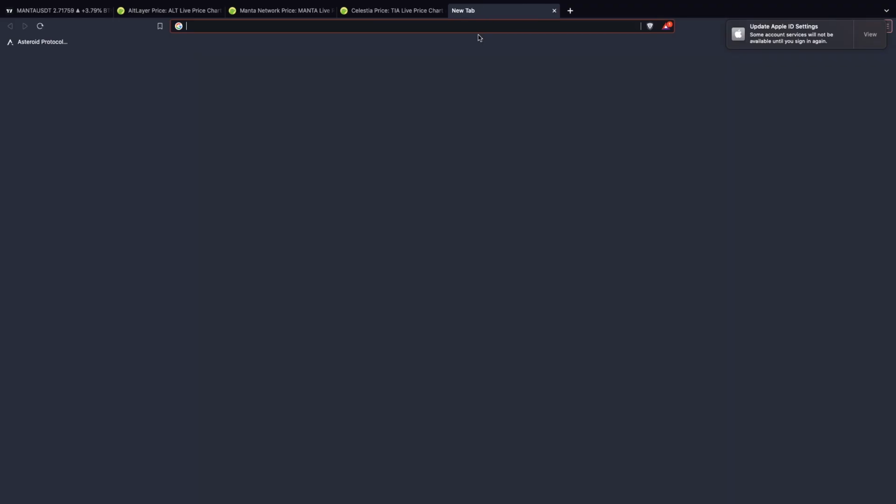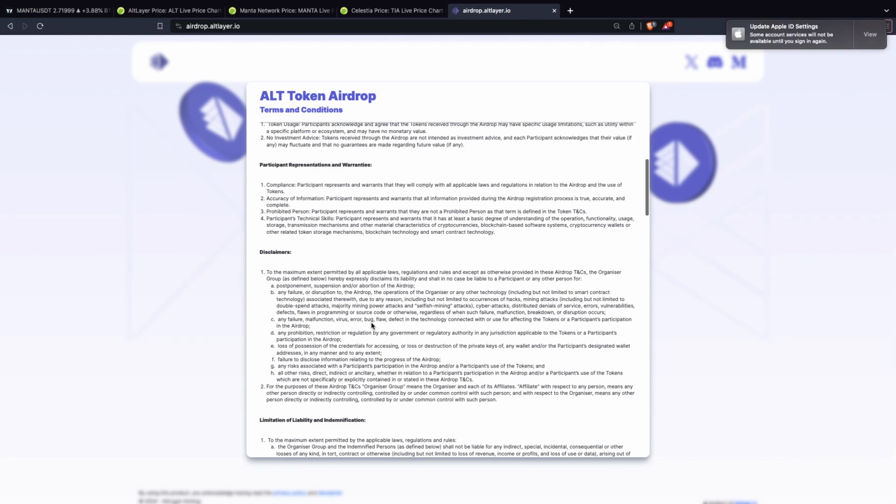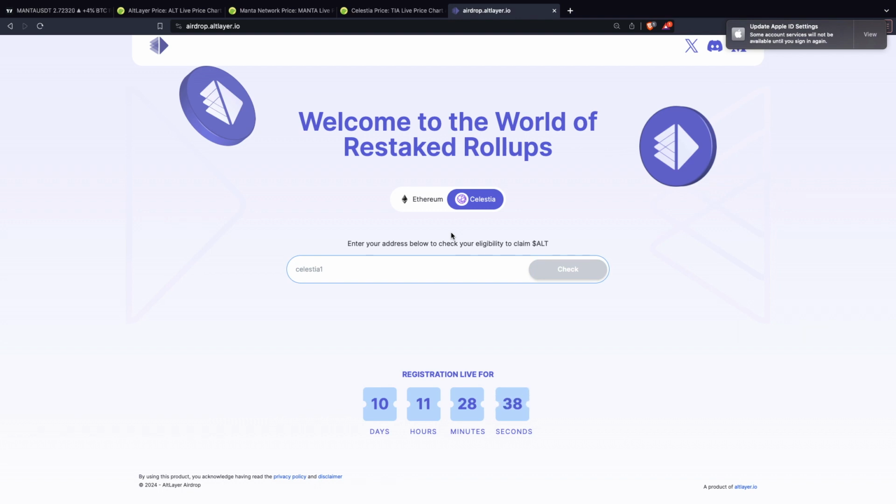So obviously, if you go to airdrops.altlayer.com, you are able to check if you are eligible for the Celestia airdrop. According to the word on the street, you needed to have at least 35 TIA staked on any Cosmos wallet, either Keplr or Leap wallet. Then you could have qualified for the Altlayer airdrop. So I really believe that the community is not very happy with the Altlayer team. I mean, personally, I'm not really happy.